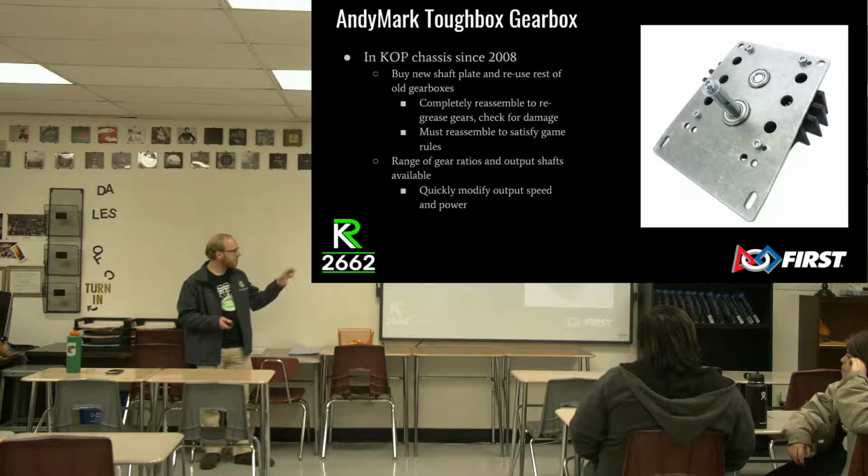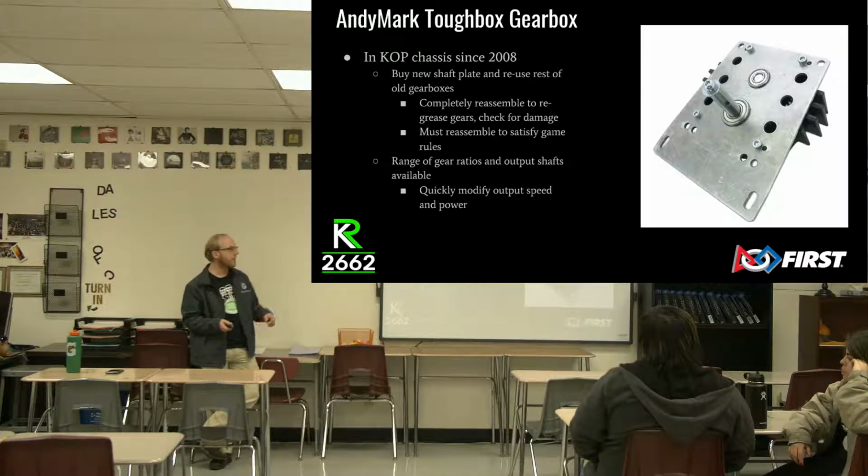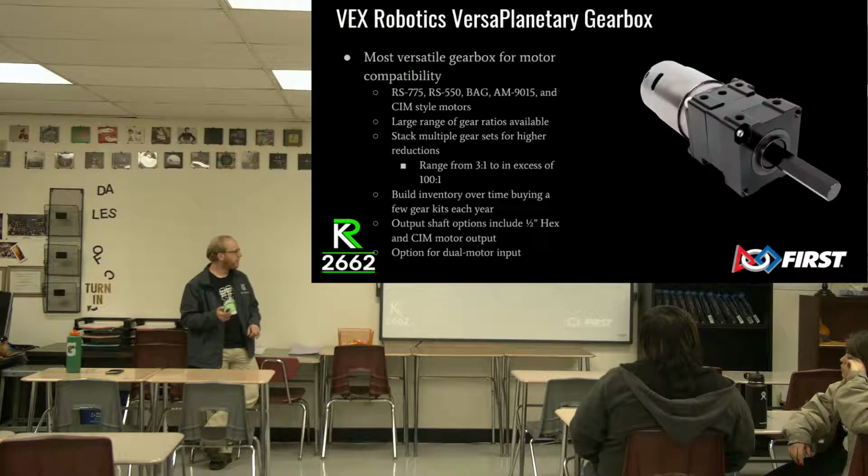Again, there's a range of options for it. You can get different shafts, longer ones, shorter ones, different output types, and you can change the gear ratios for what kind of speeds you want on it. So there's, I think, 4 or 5 speed options that you can get for the output on this now, so you can tailor it to what speeds you need for your mechanism.